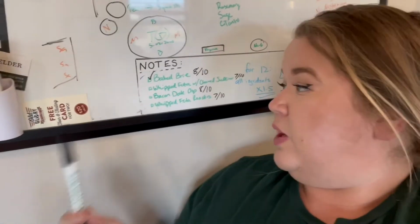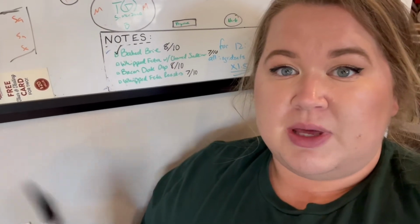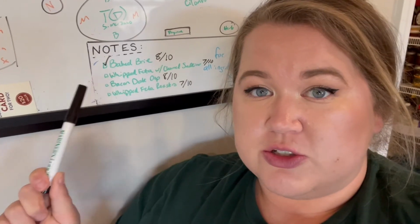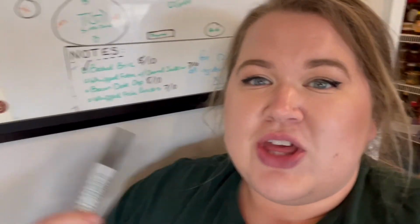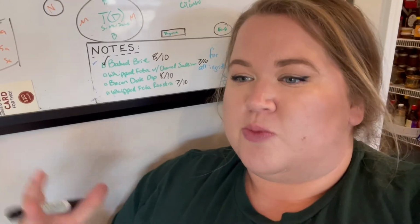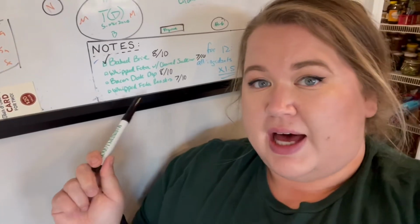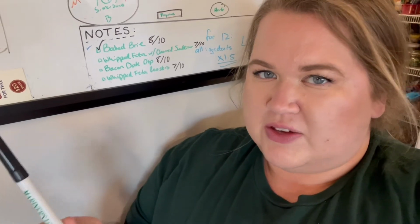Back at the board. So I've made all of the dips. All of them were pretty easy to make. All seemed relatively fancy and scalable, which would be great. My 2 front runners are the baked brie and the bacon date dip. They just seem the most like holiday specific stuff. The whipped feta with charred scallions, it didn't taste festive enough for Thanksgiving, I don't think.